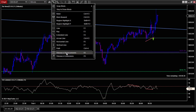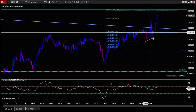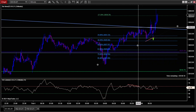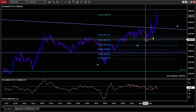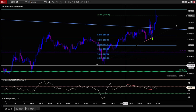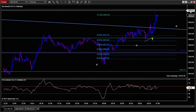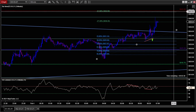If we were to measure just this small leg here, I would not be surprised. Yeah, 50% of this leg. And you can see if you measure the whole leg from this low to this high, it came directly to the 38% on that first pullback. Then we got our signal on that second. And you can see the 27% extension of this is right here. I got out right around 39.50. And then now that 61.8 is right where I want to exit on my second position, just in front of the previous daily high.